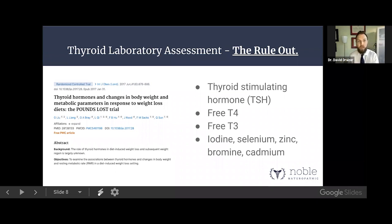So I put there in the title, the rule out. You've got to rule that out if it doesn't make sense that they can't lose weight or that they recently gained weight. In integrative medicine, you might come across your desk a panel for iodine, selenium, zinc, bromine, cadmium. These are things that either support or disrupt the thyroid gland.